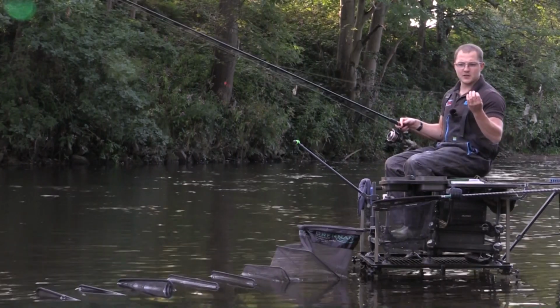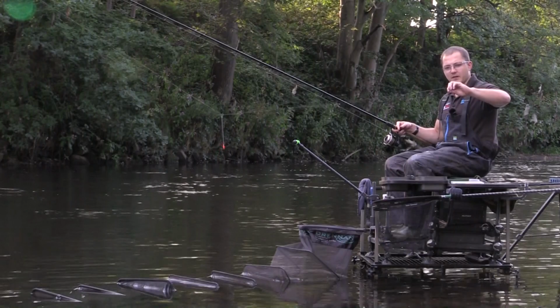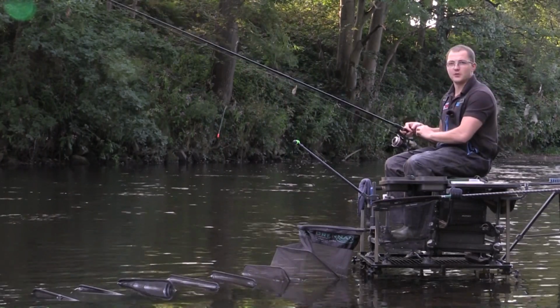I've just got a 10-inch hook length of 012 fluorocarbon and a size 18 B911, as you can see on there. I'm just fishing double caster as the hook bait. That's sorted out the roach and the better fish.